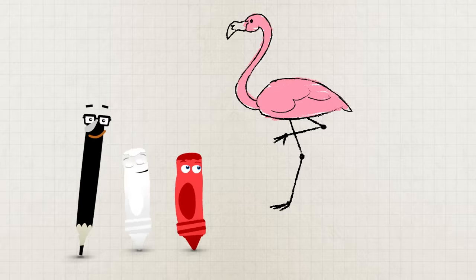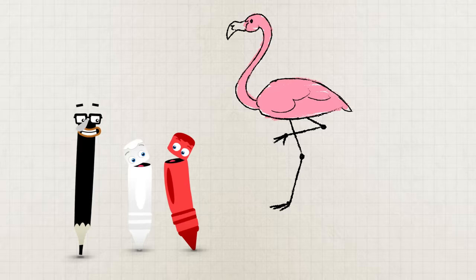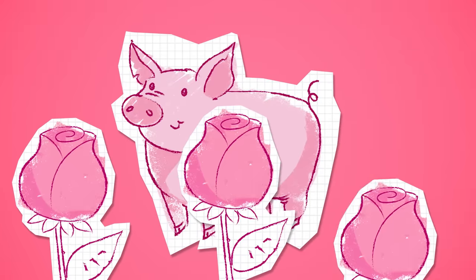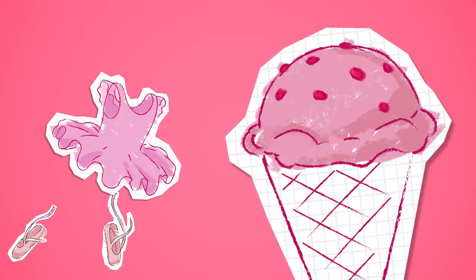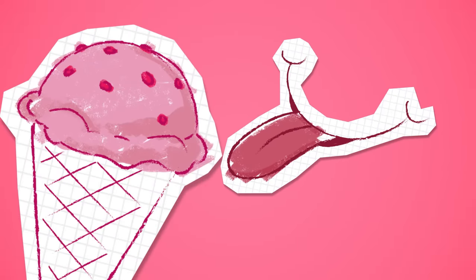Red and white, make pink. What looks pink? Let's all think. Piglets, roses, cotton candy. Look around, so much pink. It's so fine and dandy. Pink flamingos, tutu dress. This pink ice cream's made a mess. Our tongue is long and pink. Slurping pink and yummy drink.